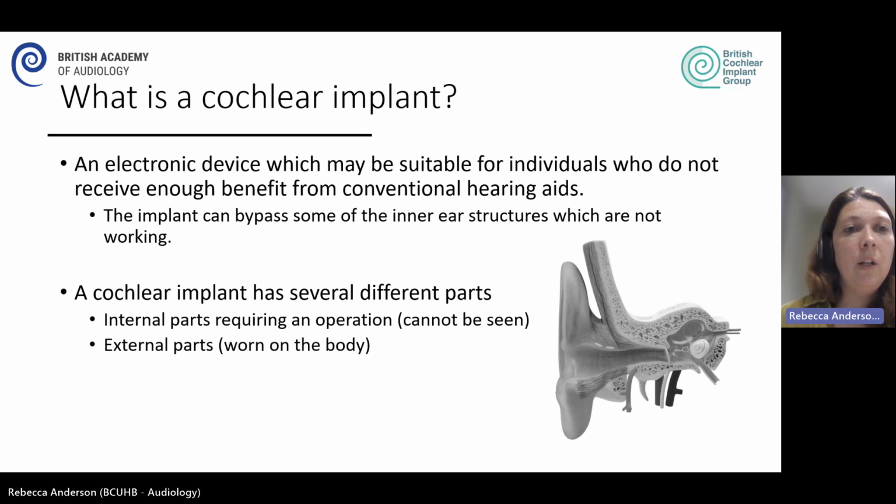So what is a cochlear implant? A cochlear implant is an electronic device which may be suitable for children and adults who do not receive enough benefit from conventional hearing aids. Conventional hearing aids work by making sounds louder. A cochlear implant is different because sounds are turned into tiny electrical pulses which are sent directly to the nerve of hearing. The implant can therefore bypass some of the inner ear structures which are not working.